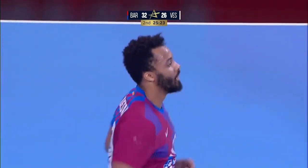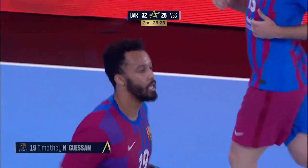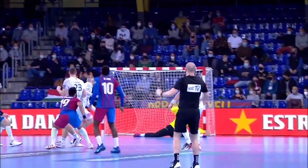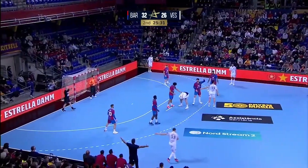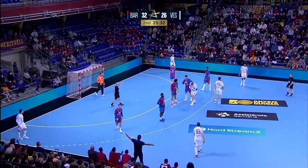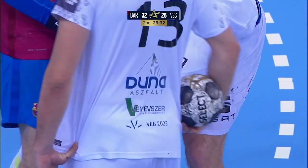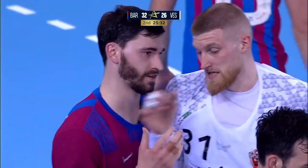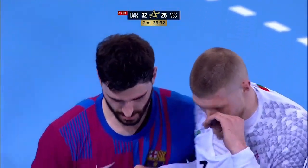Oh, well, everything just going so, so smoothly for this Barca attack. I mentioned it before. I'm not sure I've seen it function so well in a big game like this this season. And it seems like the winter break has done this team well. They've regrouped and discovered a new level of form for them in attack.